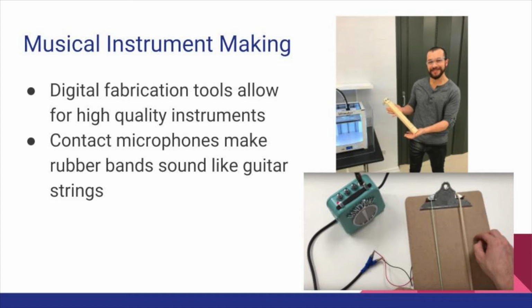Here you can see a slide guitar made by a teacher at ISB with the X-Carve and the 3D printer, and a contact microphone taped to the back of a clipboard with rubber band strings going into a guitar amplifier.